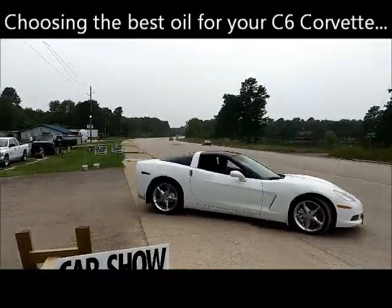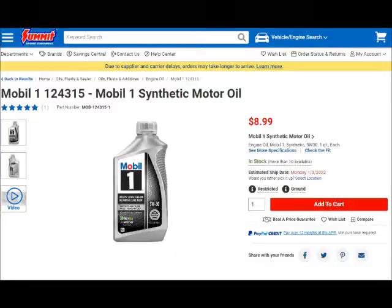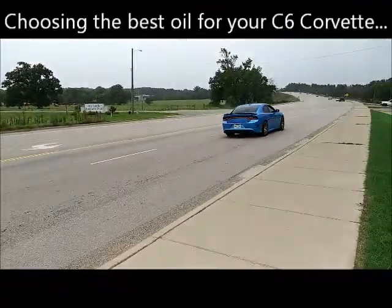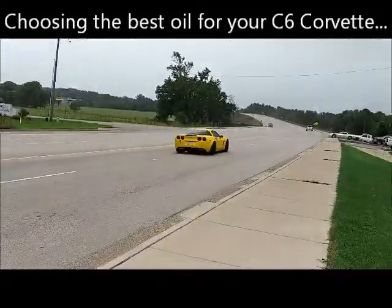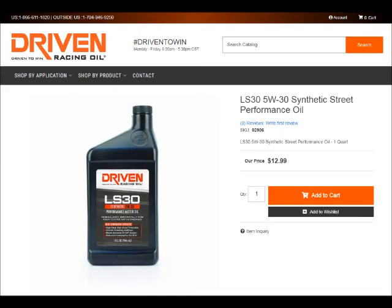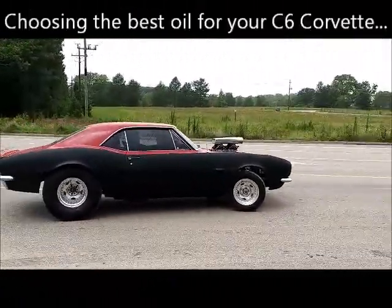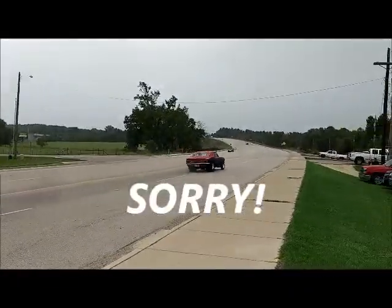Choosing the correct or best oil for your C6 Corvette could be just as simple as reading the top of the engine and buying that Mobil 1 oil. But what if you are more street performance minded? Maybe you heavily modified that C6. You might look at Amsoil or Driven street performance oils. If your C6 Corvette was heavily modified like this guy, sorry, this video will not touch on that topic.